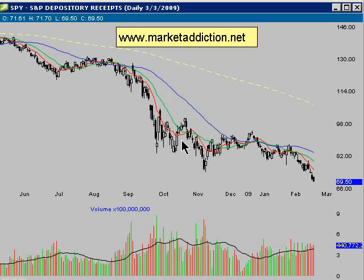We had basically a sideways day today in the markets. The Dow was down 37 points, the Nasdaq was down almost 2 points, S&P 500 was down 4.5 points. Starting off with the daily chart of the S&P 500, not a lot has changed. We're still below the lows of last year.